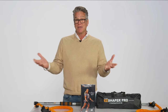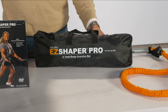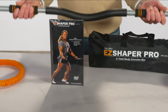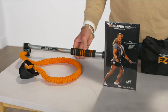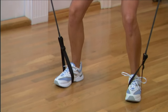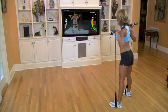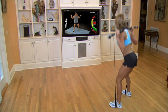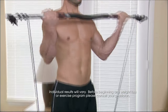Well, let me show you Tony Little's Easy Shaper. It helps provide a full body workout without weights, no bulky fitness equipment, and you might not even have the room for that. You get one bar and you get two resistance cords, making it easy to use at home or on the go. What's great is it comes with a workout chart that guides you through the exercises like squats, hip abduction, lat pull-ups, chest press, front shoulder raise, tricep extension, bicep curls, and the ab squeeze. The Easy Shaper helps you with strength training.